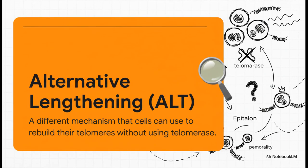And that search led them here, to something called the ALT pathway. The name kind of says it all. It's an alternative way for cells to lengthen their telomeres. It's like a backup system that about 10 to 15% of cancers use to become immortal when they don't happen to use telomerase. So, could this be what Epitalon was activating?